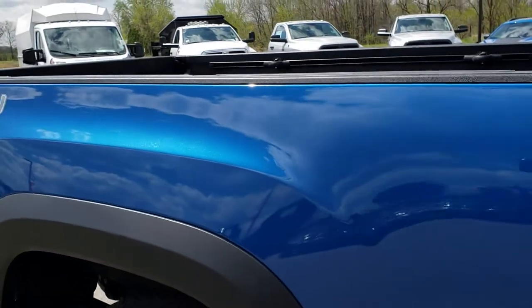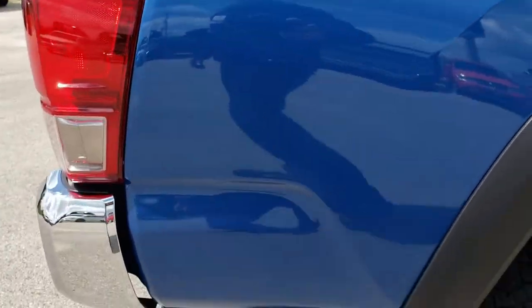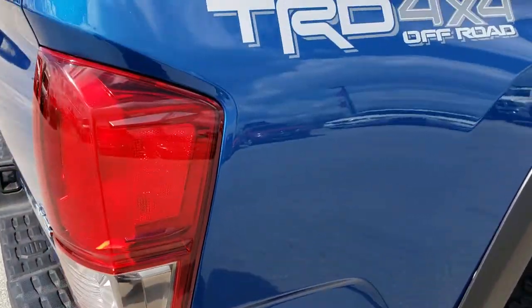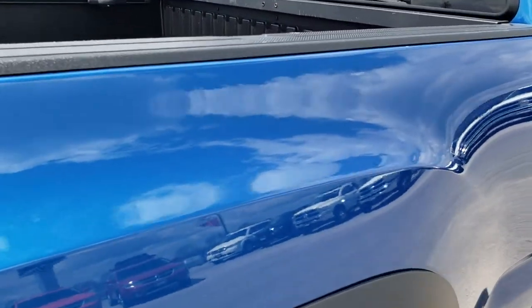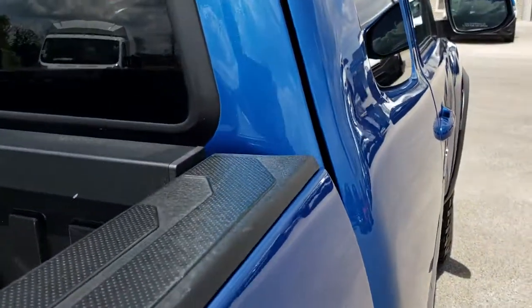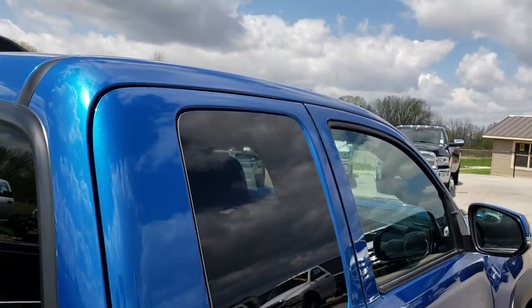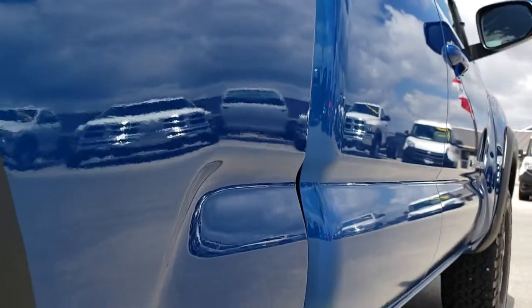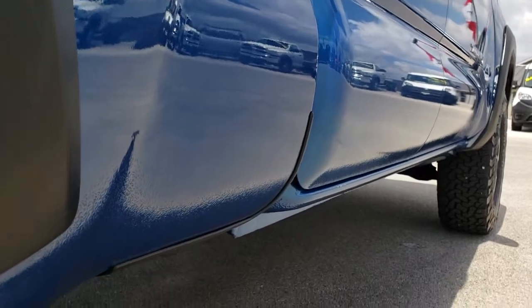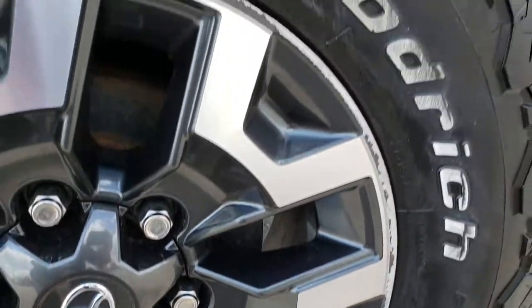Actually, this kind of looks like a 6.5 foot box, so maybe it's considered the long box on the Tacoma. Not really sure. It says the TRD 4x4 off-road package. Yeah, so this is like a 6 foot bed on here. But down this side of the truck, you can see just how clean that body is, how reflective and nice that paint is. Back rim, pretty nice.